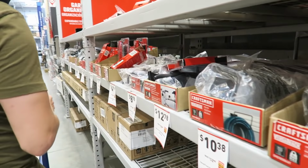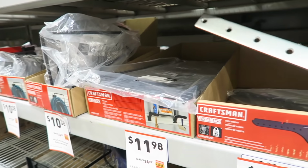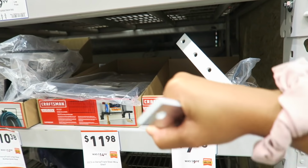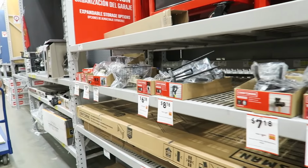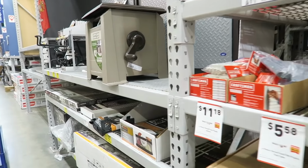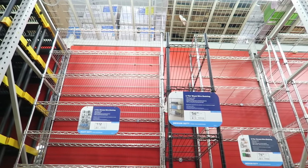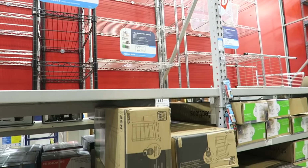I do like that one, right? This is what I thought you would get, yeah. Okay. Yeah, I definitely want something we can bolt into the walls so we have more support. Oh! It's maybe cheaper just to buy this one and put it in.